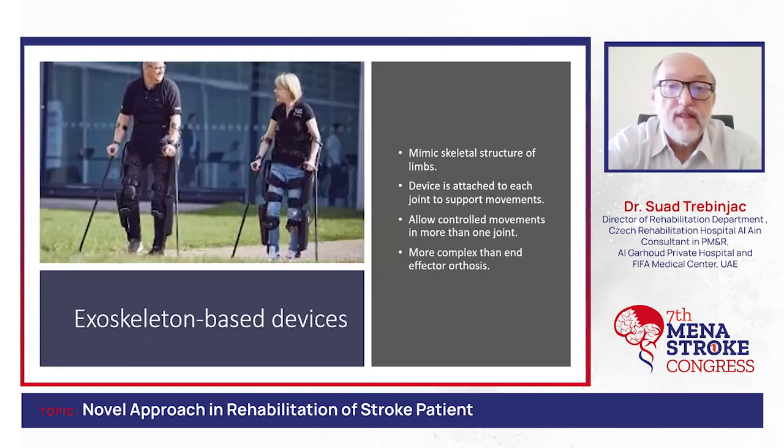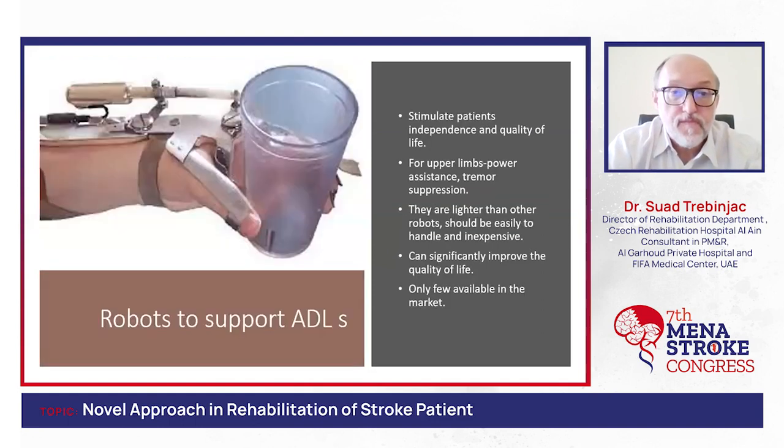Exoskeletons are different from end effectors because they are attached to several joints, controlling movements on more than one joint. That is why they are more complex. They mimic skeletal structures and are attached to each joint to support the movements. Most of the time they are used for ambulation training to improve the gait of patients with a stroke as well as other neurological conditions.